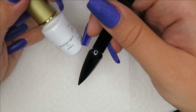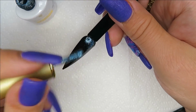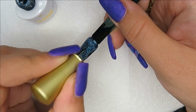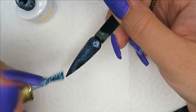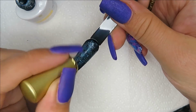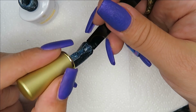So I'm now going to swatch the last one, which is CF06. This one looks so nice as well. It's like a gorgeous sort of blue and silver mix. Look at that coverage. This is one coat, and obviously they are buildable as well. If you're not happy with the first coat, you can keep building it up until you get your desired look. I personally feel like I'm pretty damn happy with just one coat.